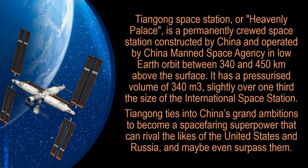Tiangong Space Station, or Heavenly Palace, is a permanently crewed space station, constructed by China, and operated by China Manned Space Agency, in low Earth orbit, between 340 and 450 kilometers above the surface. It has a pressurized volume of 340 cubic meters, slightly over one-third the size of the International Space Station.